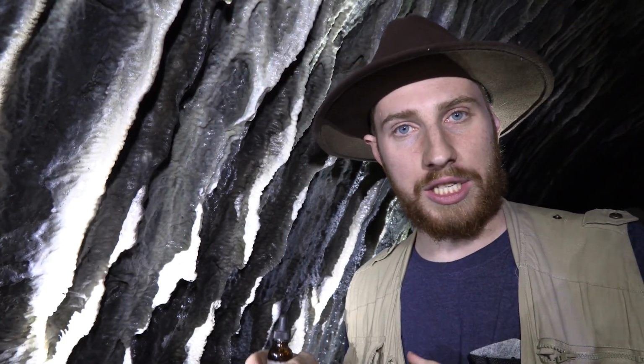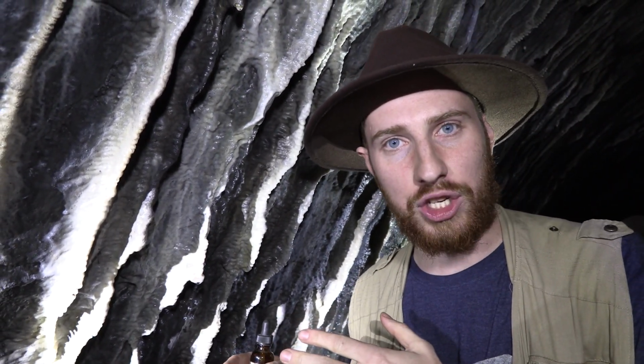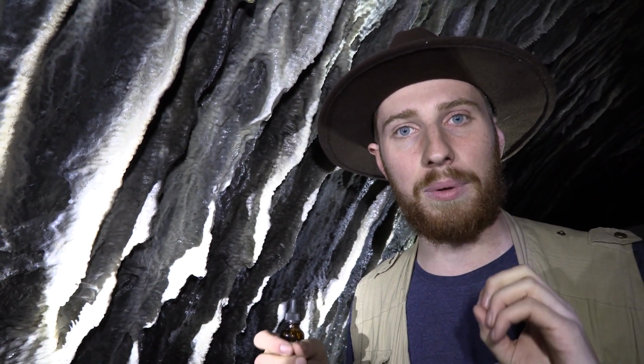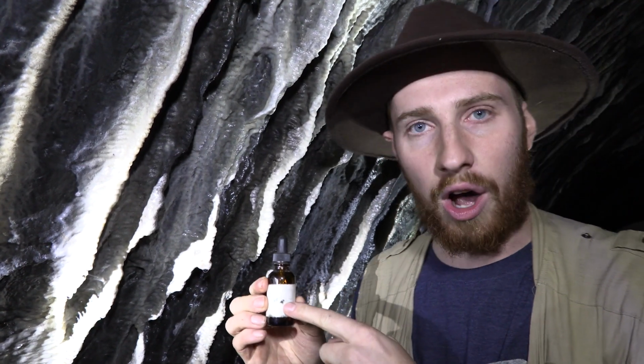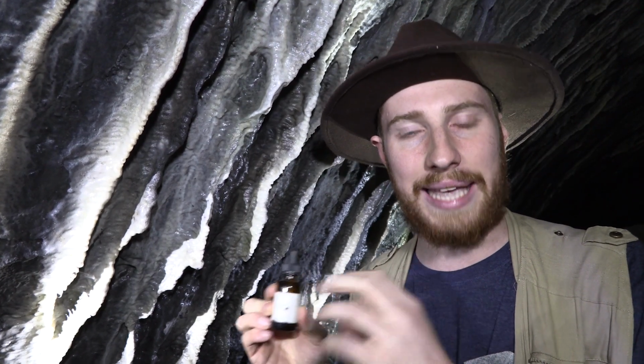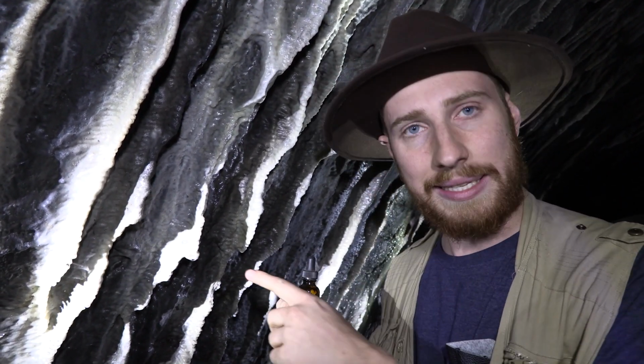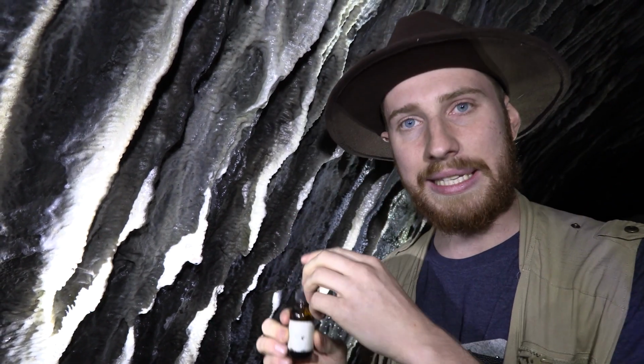So the question we're asking is, are these cave type formations the same as the ones found in caves? And you see the mineral that cave stalactites are made from is called calcium carbonate. And there's a very simple chemical test to find out if they are the same. What you do is you get hydrochloric acid. You put a few drops onto your formation, and if there's calcium carbonate in it, it'll froth and bubble all over the place. So let's do that test now and find out, are these exactly the same?